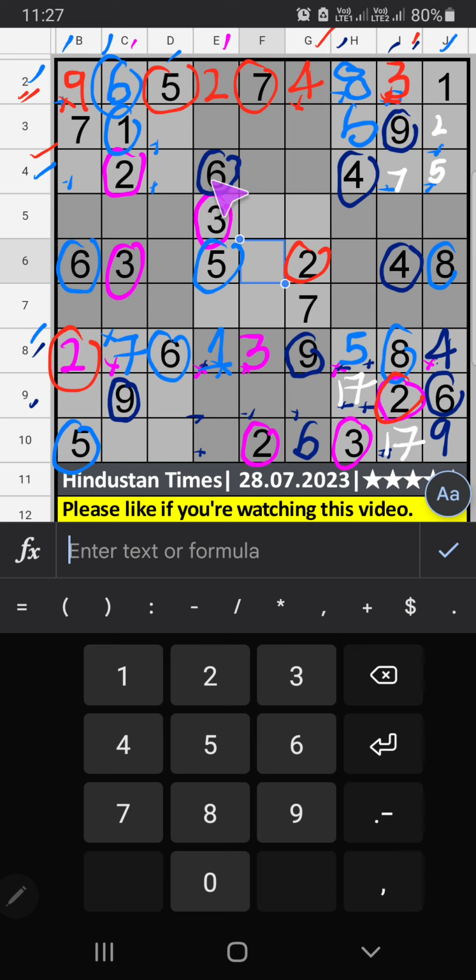Then in the first grade, 3 numbers are remaining: 3, 8, 4. Fourth row, we have 4. So 4 can't come in these cells. Then 4 is confirmed here. Then only 2 numbers are remaining, 3 and 8. It will come in one of these cells. Confirm later.